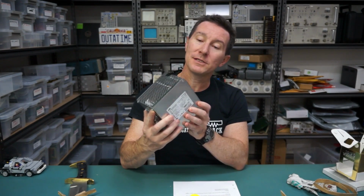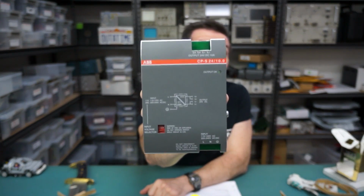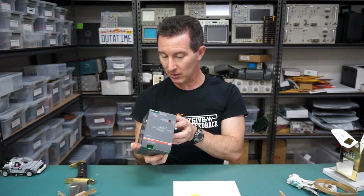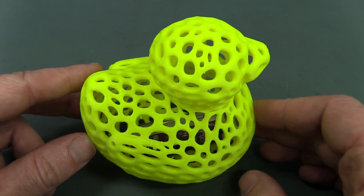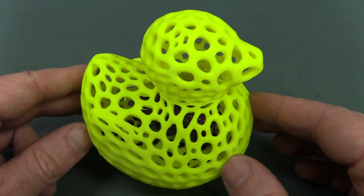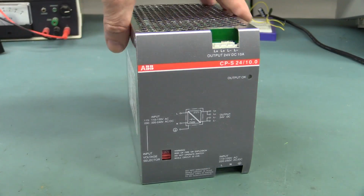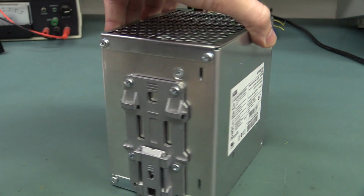And Robin found this ABB brand. That's, I believe, who Mr. Gamble used to work for. My Amp Hour, esteemed Amp Hour co-host. So, 2-minute teardown. Thanks, Robin. It is a capacitor in a duck. You should not ask why or how. It just is. 2-minute teardown time on this ABB switch mode power supply.